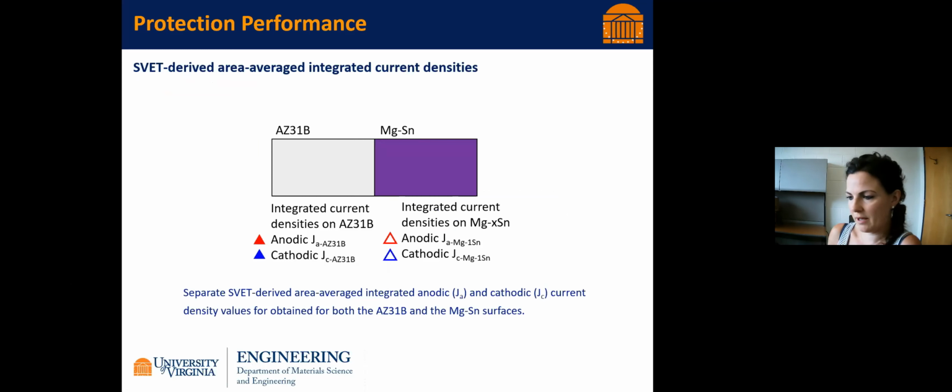So I want to finish by just going through the semi-quantification of what we just looked at and show you how it's really good in terms of quantifying exactly how much current was going towards protection and how much was going selfishly towards corroding the candidate alloy itself. So we can split the two halves and look at the anodic and cathodic integrated current densities on each side.